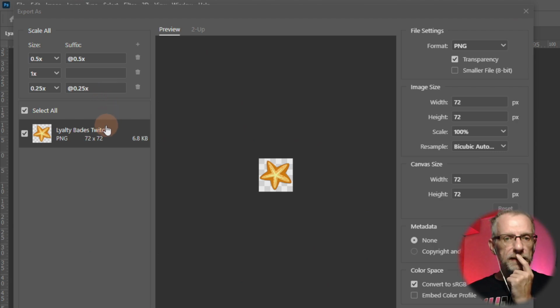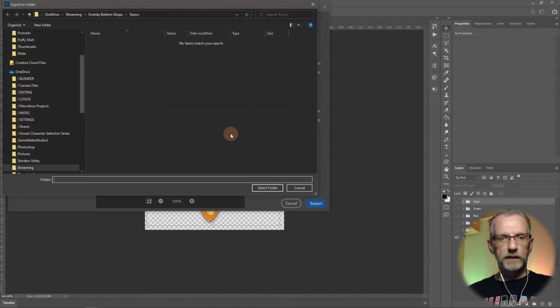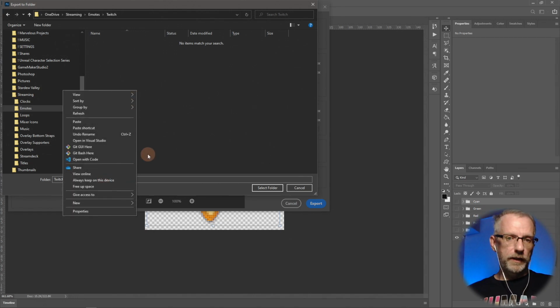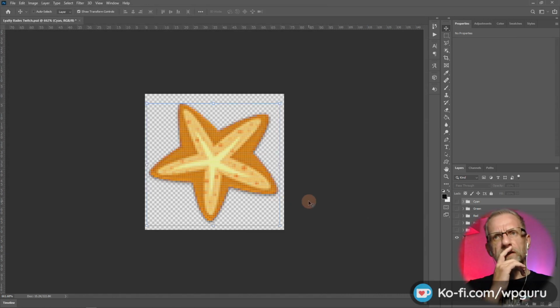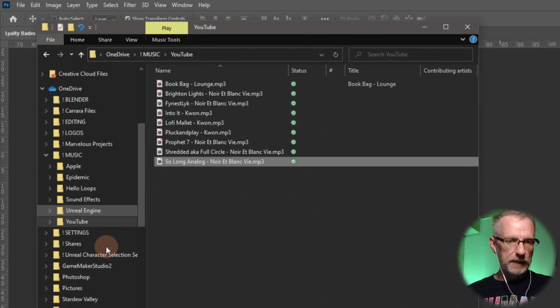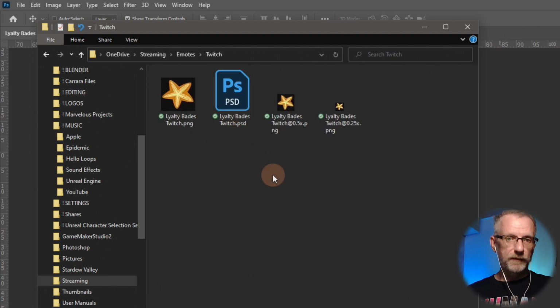And then let me see what happens if we were to export that. I would imagine we now get the dialog as to where we want to put that. Ideally into the other directory, which is emotes, under Twitch. We'll just put that in here. Let's do that. So that, hopefully, would be 3 sizes now. Am I right? Or am I making it up here? Streaming, emotes, Twitch. Yes, there we go.